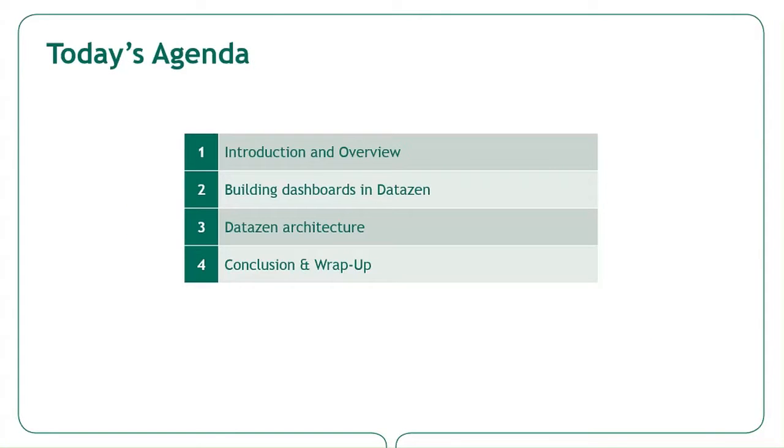Okay. So in terms of agenda, it's a very short session, but we've got the introduction, which is what I'm going through now. I'll then go into demonstrating the product and building a dashboard, extending a set of dashboards that are already in place. Touch wood, that all works okay. And then I'll briefly look at the Datazen architecture, and then we'll conclude and wrap up.